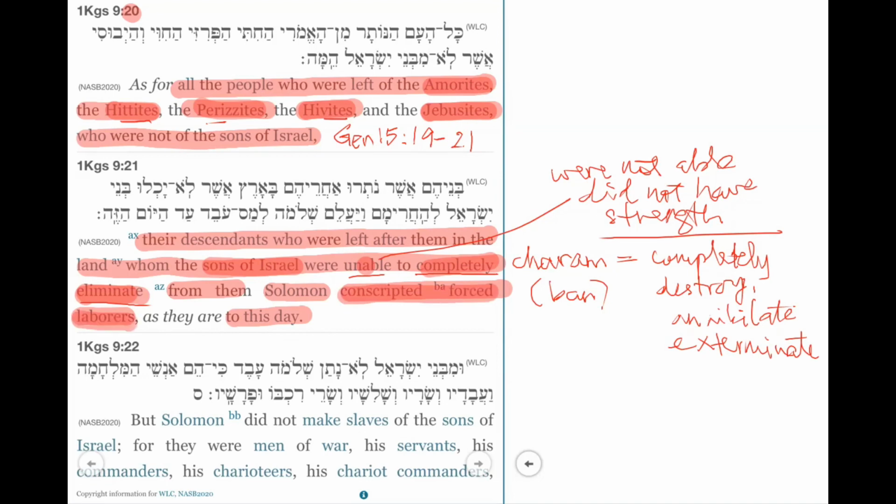Now, the English here uses forced laborers. It's also what we'll call a levy, a tax. Now, remember yesterday when we talked about this, same words, and within the context, it has multiple meanings. One is in the form of money, one is in the form of labor. And so it was seen that in kind, of course, those who have money give money, and that's called tax. Those who cannot give money, in this case, will become laborers. And these people of Amorites, Hittite, Perizzites, Hivites, Jebusites became laborers to this day.